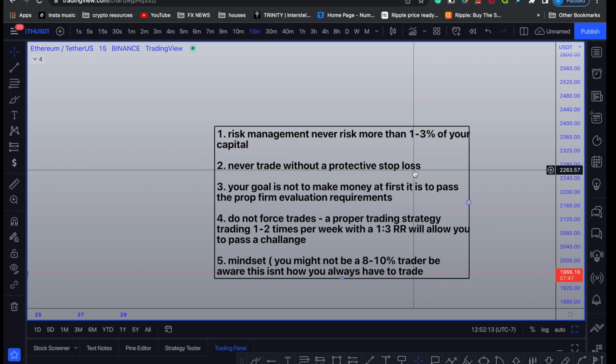Your goal as a trader should always be to protect your capital. Everybody comes into this market thinking that they're going to make money. And if your goal in this market is to make money, the market will take your money. Your goal should always be to protect your capital first.